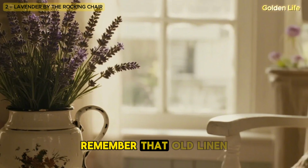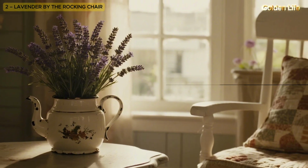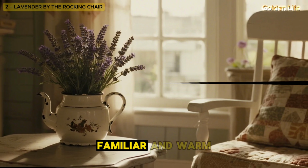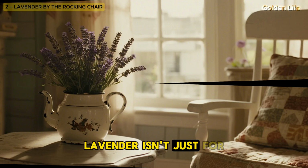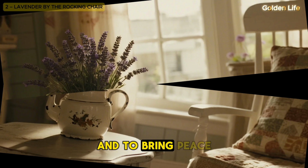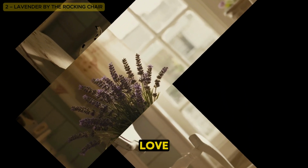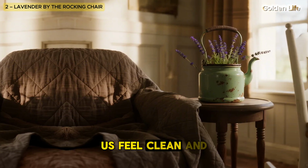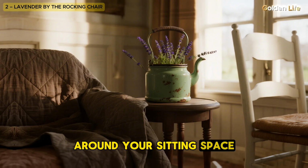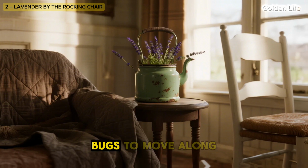Close your eyes and remember that old linen drawer, the one your mother lined with lace and tiny sachets of dried lavender. The scent would greet you like a soft whisper every time it opened. Calming, familiar, and warm. Lavender isn't just for memories. It's one of the most beautiful ways to gently keep mosquitoes at bay and to bring peace to your garden and your heart. You see, mosquitoes dislike the very smell we love. That sweet, herbal scent that makes us feel clean and calm is overwhelming to them. So by placing a few lavender plants around your sitting space, you're not just adding color, you're building a gentle barrier of aroma that tells those pesky bugs to move along.